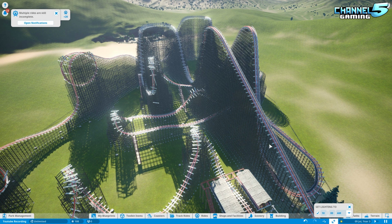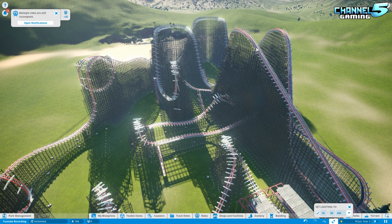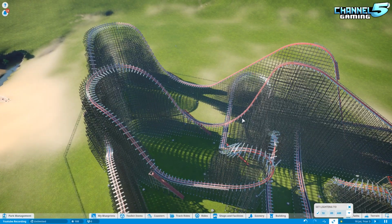So I would definitely increase it to 23, just so people don't have to sit and wait through that for like a minute. Then when you build your next coaster, make sure it goes all the way down to the floor, get a nice speed, and then you can do whatever you want.